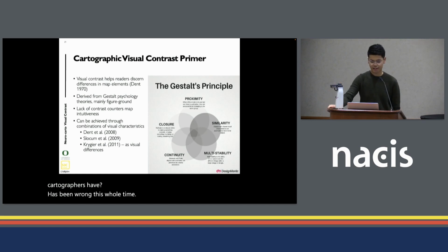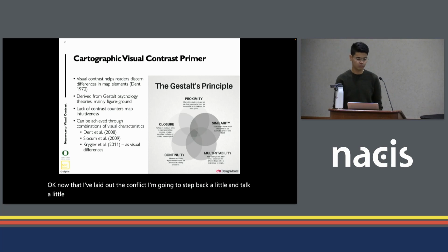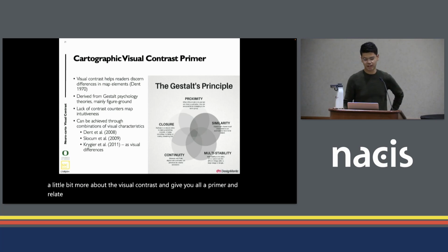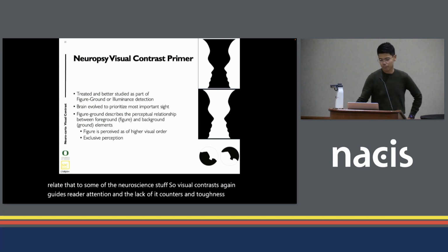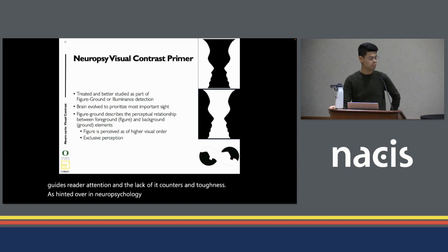Okay, now that I've laid out the conflict, I'm going to step back a little and talk a bit more about visual contrast and give you all a primer, and relate that to some of the neuroscience-y stuff. So visual contrast, again, guides reader attention, and the lack of it counters intuitiveness. As hinted over in neuropsychology, visual contrast is studied mostly through the lens of Gestalt figure-ground in combination with some basic likeness detection.